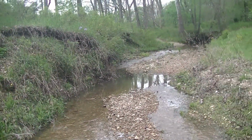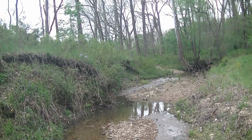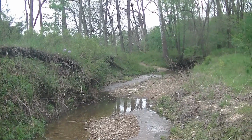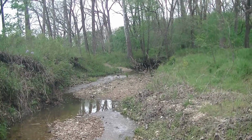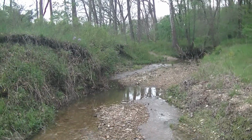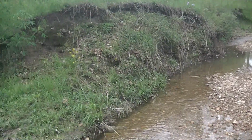I am always going to hunt these intersecting ditches, drainages, smaller creeks. It doesn't work any better than anything else, but it has worked good enough over the years to make it worthwhile to find maybe fresher stuff before it gets to the main creek. Always going to hunt these drainages that come into the larger creeks. Always.